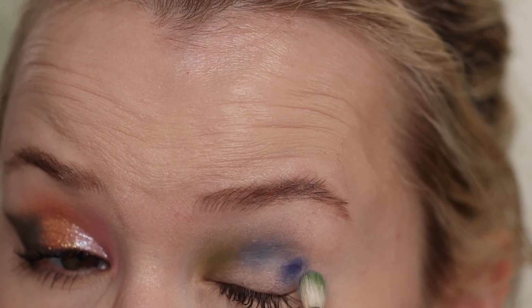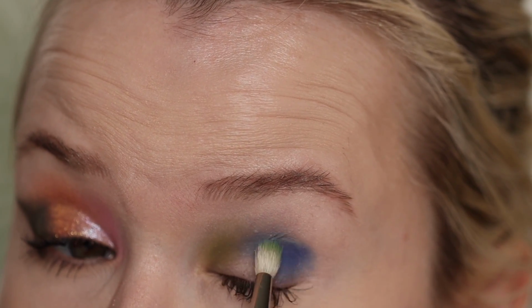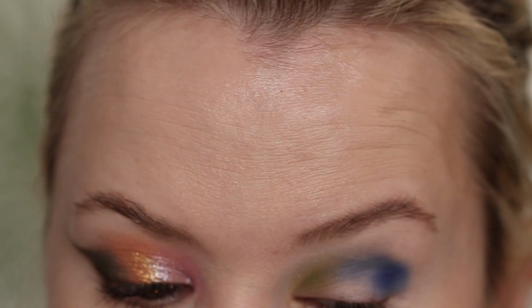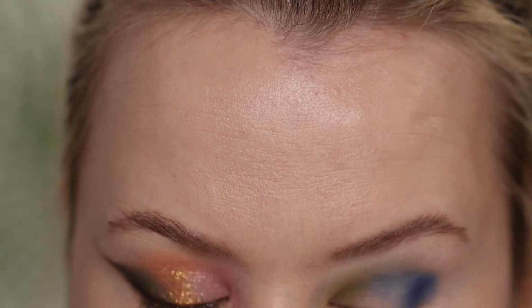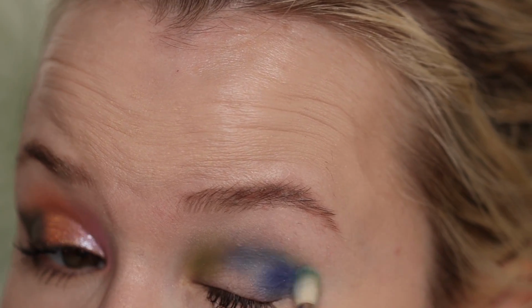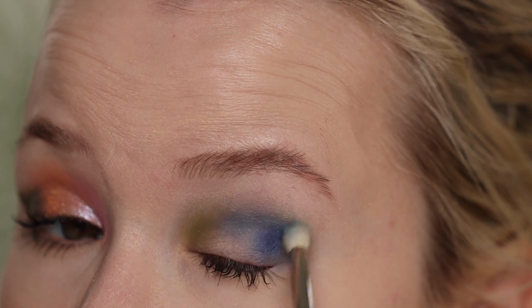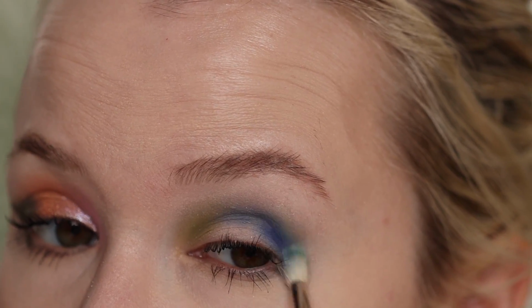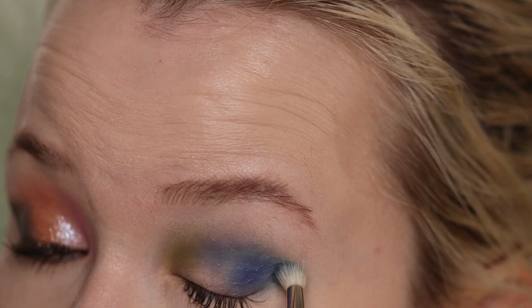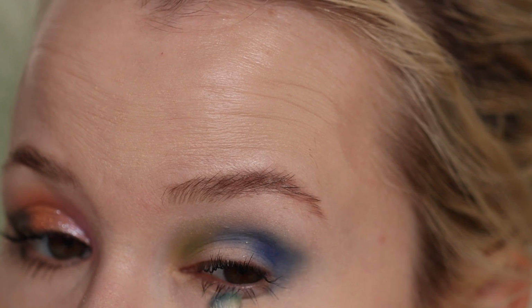Taking Neptune on the outer corner, just going to be slowly kind of tapping it down first. I'm going to wipe off the brush so I don't have any more left, and I'm going to start blending that out in circular motions. Going back in with just a little bit more. Do want to wing this out just a tiny bit out here.